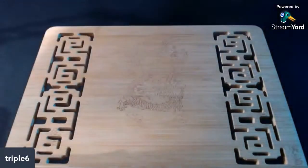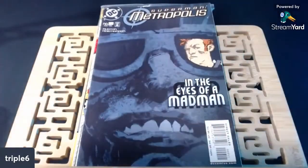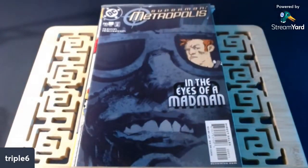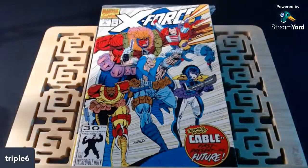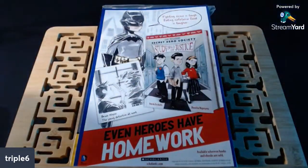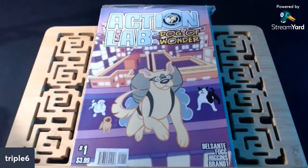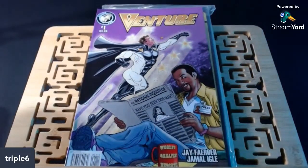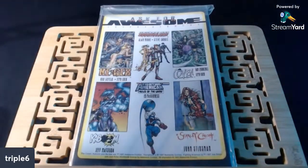Oh, these are not the easiest thing in the world to take out. So here we go. First up, we've got Superman Metropolis number 9. Okay. X-Force number 8. Action Lab Dog of Wonder number 1. We've got Venture number 1 from Action Lab. We've got a book that's bagged as well. Let's see what's in here.